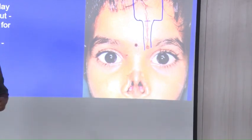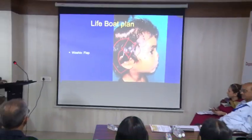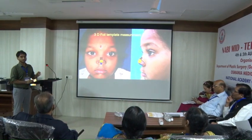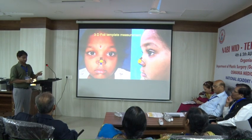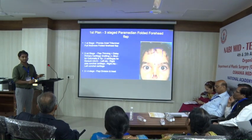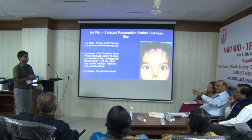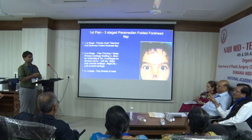The design here. Don't you think this flap lining and cover will be too bulky? And your flap is going to collapse without a skeletal support? Sir, in the first stage I am going to do a flap, and in the second stage I am going to do a flap thinning, sir. Okay. So it's a child. So all things will collapse. No, sir, he can do it in the second stage. That is permitted. Let us see.